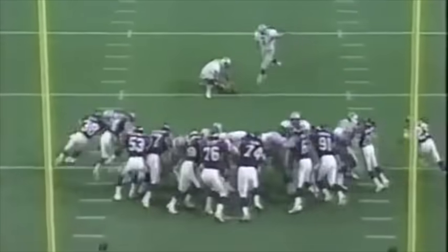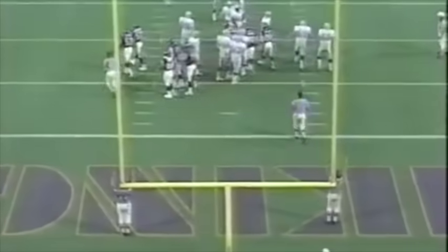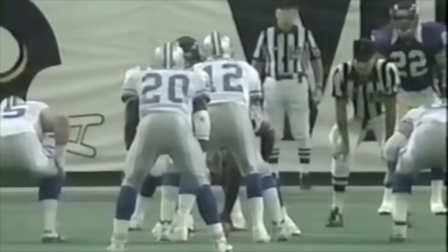Just can't get a good hit on him as Eddie Murray comes on and bangs home the point after, and the Lions strike with 7:45 left in the first quarter of play, thanks to the run by that man, Barry Sanders. You're going to see the total package here in Barry Sanders' run.